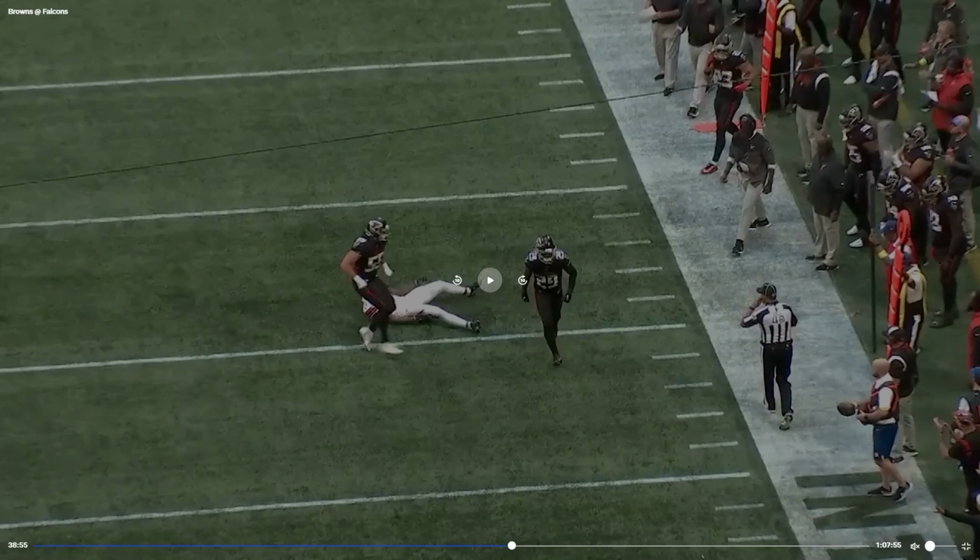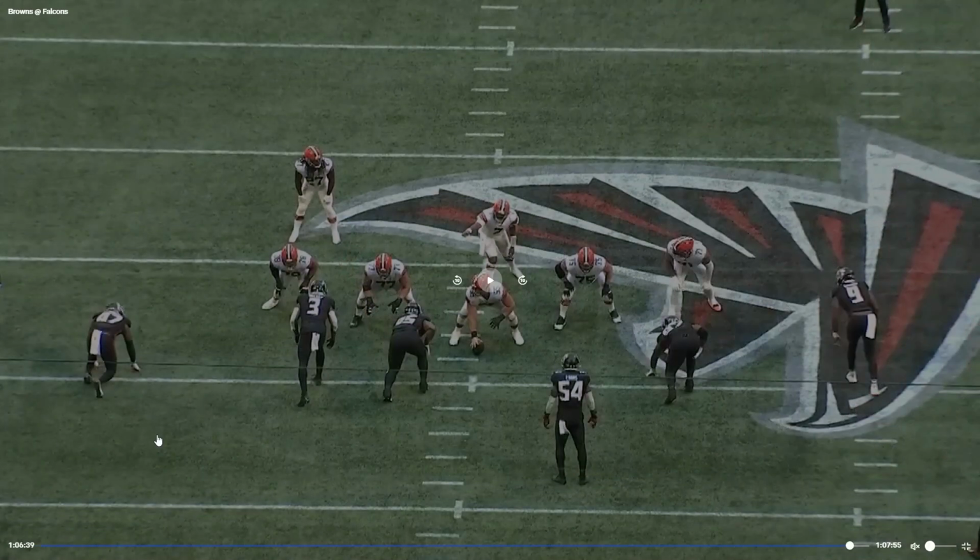Just make the tackle. And of course, we finish the film session like we have pretty much every film session, and that's highlighting Grady Jarrett. How many times can this guy just make the key play in the key moment of a game? I mean, it's impressive. It's much more impressive than getting sacks at any other point in the game. This is game on the line.